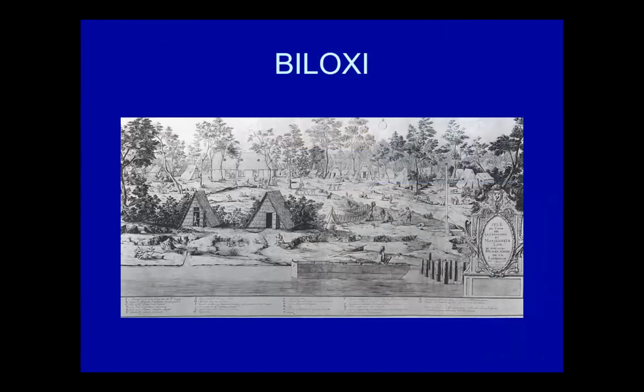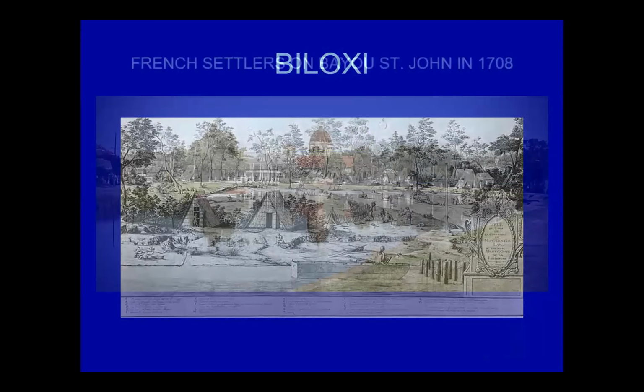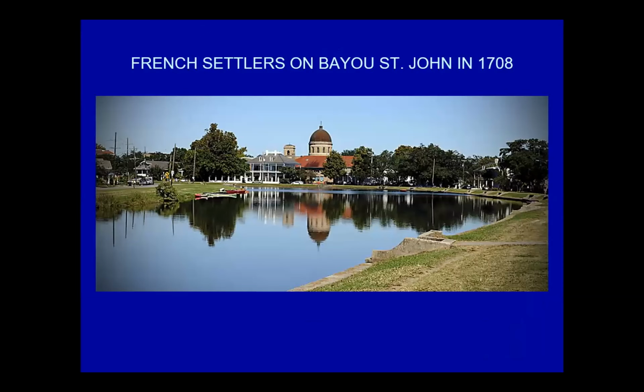Now, during the subsequent 2 decades, France established settlements all along the Gulf of Mexico, at Biloxi, Mobile, and Ocean Springs, which at the time was part of the Louisiana Territory. As early as 1708, French-Canadian settlers were given land grants along Bayou St. John and soon began to live there before the city of New Orleans was established.